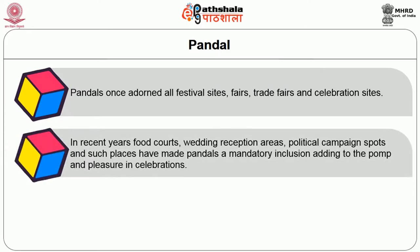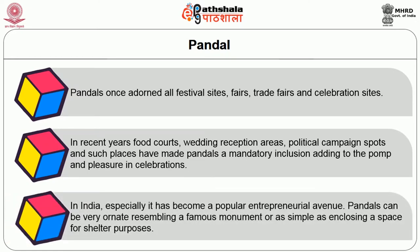In recent years, food courts, wedding reception areas, political campaign spots, and such places have made pandals a mandatory inclusion, adding to the pomp and pleasure in celebrations. In India, especially, it has become a popular entrepreneurial avenue. Pandals can be very ornate, resembling a famous monument, or as simple as enclosing a space for shelter purposes.